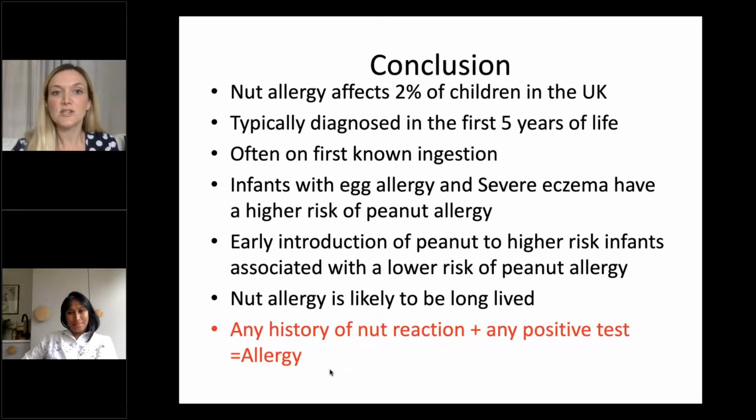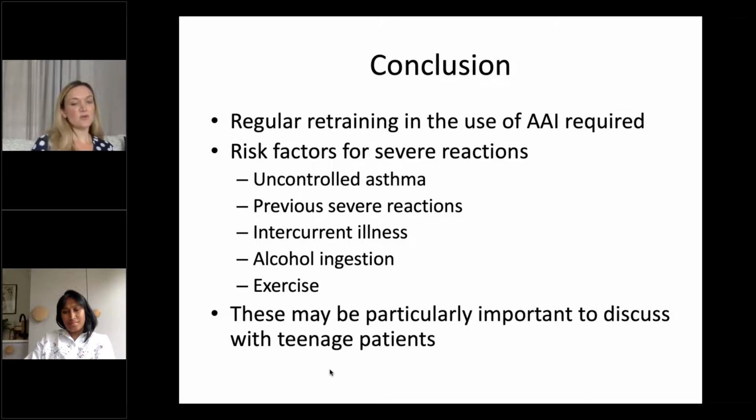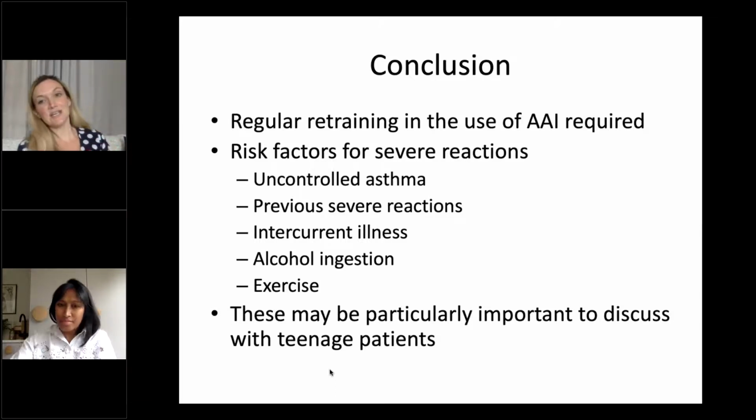So does anyone have any questions? Oh, sorry. And because it's more likely to be lifelong, they need regular retraining in the use of the adrenaline auto-injector. I don't know if people have heard, there's been lots of sad cases recently, particularly teenagers who have anaphylaxis and they don't use the pen or they don't have it on them. So particularly with your teenagers who are getting more independence and are not going to have the mum or the dad there to carry the EpiPens, make sure that they know how to use their adrenaline auto-injector.